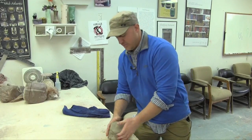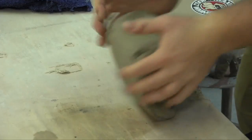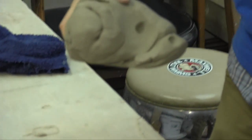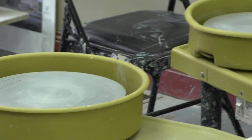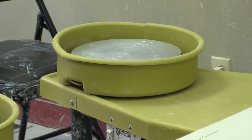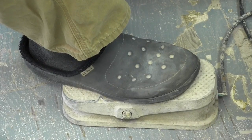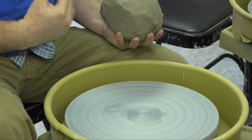We have to do a process called wedging, and this is called ram's head wedging. And this gets all the air bubbles out of the clay. Looks like a ram's head. This is the potter wheel. This is an electric wheel. Always runs on electric power, so it just has a foot switch. You push down and you just start it, and you let off, it stops.